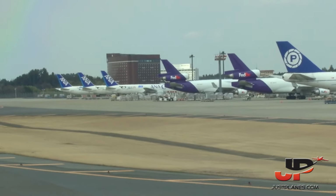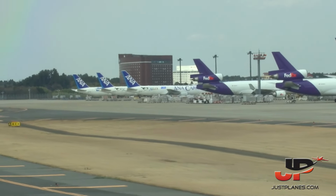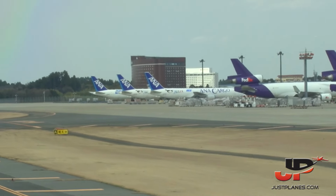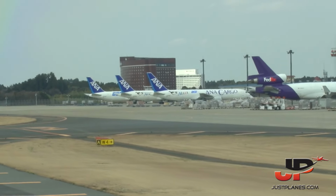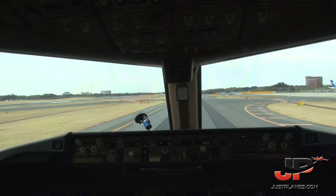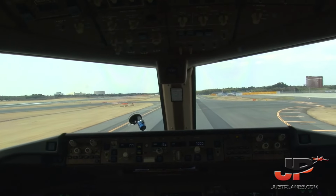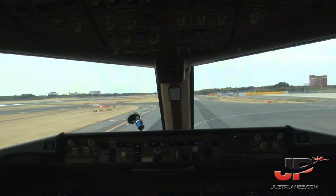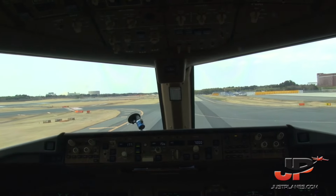Turkish 51, contact Narita Tower, runway 16 right. Turkish 51, good day. Narita Tower, good afternoon, Turkish 51 on Alpha. Good afternoon, Turkish 51, Tower, hold short of runway 16 right. Hold short of runway 16 right, Turkish 51. Can I have the departure frequency? 1242. 1242. Thank you.